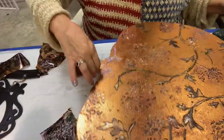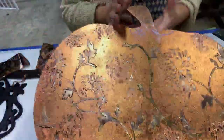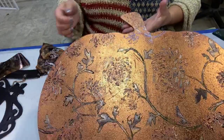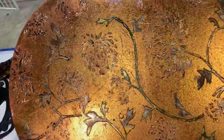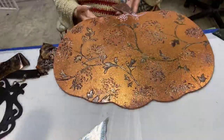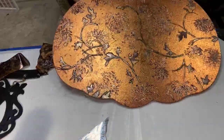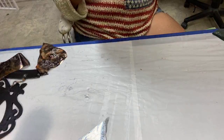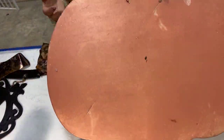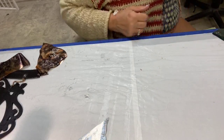Okay, so now you can see where we went with this. Now, there's still spots that have to be filled in, and I still want to clean up this area, but it needs to dry. So it was much flatter looking before, and now we have this wonderfully delicate, viney pumpkin that I'm very happy with. And you know what's going to happen too? Once this is dried, I'm going to flip it over and do something different on this side. And we'll probably do a live on that.